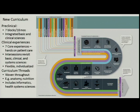This is a nice schematic of our new curriculum. Let me walk you through it. In the preclinical years, which start about here, we have 7 blocks of integrated clinical science that are kind of organ system based. They integrate basic and clinical together, ideally. Then, in the clinical year, by the way, that's only 18 months, so it went from 24 months to 18.